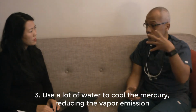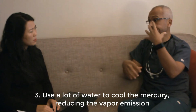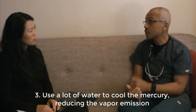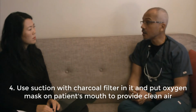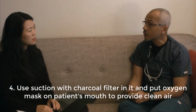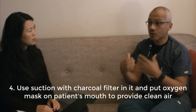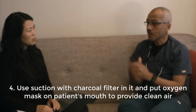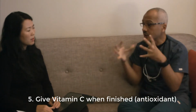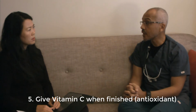Strong suction, there's another suction with charcoal filter in it. We place a mask over the patient's nose to breathe air from outside the clinic and not the air in the room while we remove the filling. Strong suction over and under. We give vitamin C when we're done. And so we are very, very careful about it.